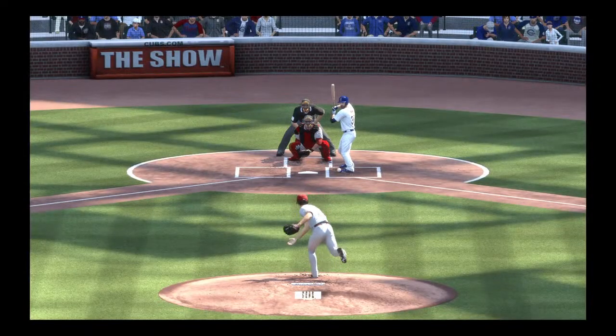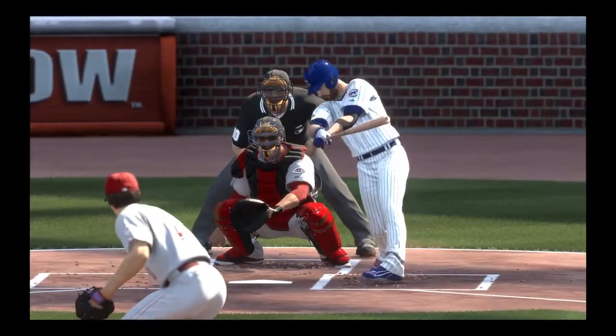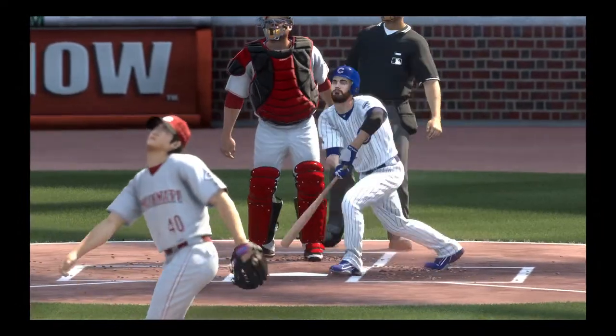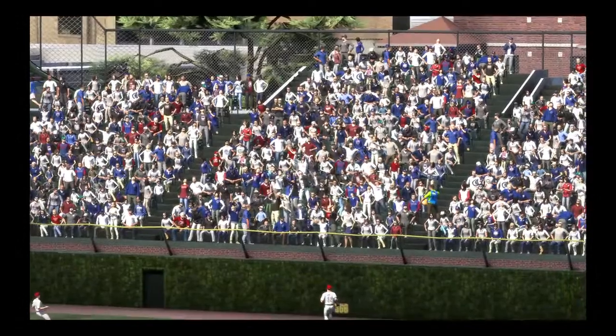Well, there are curveballs that have some pretty good bite to them, and then there's some hangers. And this, folks, well, this is a hanger. But you can see his eyes light up on that one. That's a mistake pitch if I've ever seen one.